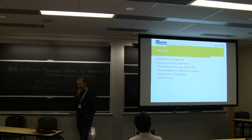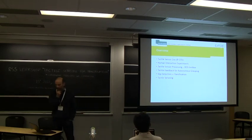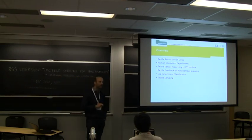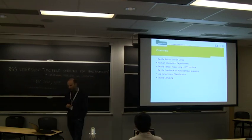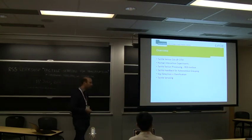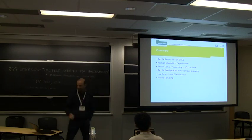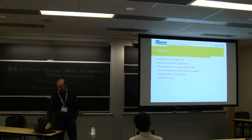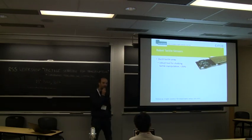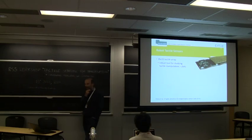So that's a short outline of my talk. I will introduce our zoo of tactile sensors and then give some applications of how we use them so far, finally reaching at slip detection and tactile servoing. So let's start with the robot tactile sensors.